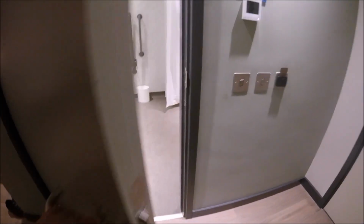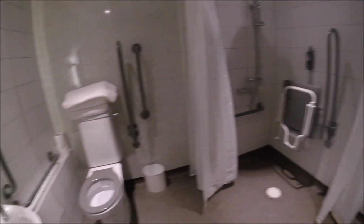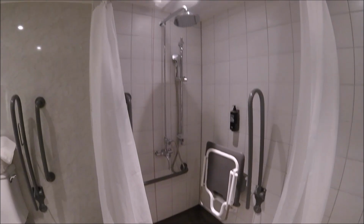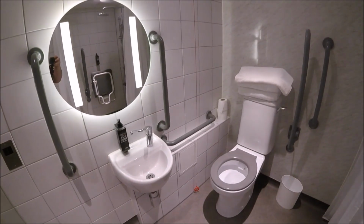So here's my accessible bathroom. Again, I didn't actually specifically ask for accessible. I think they just gave it to me because that's all they had for one night, if it was a busy night in the hotel. But everything worked a treat. Obviously, they have one of those single pump soaps that covers everything, and you have to make do with it. But again, it works for a cheap night if you're not too fussed about having all the individual smellies.